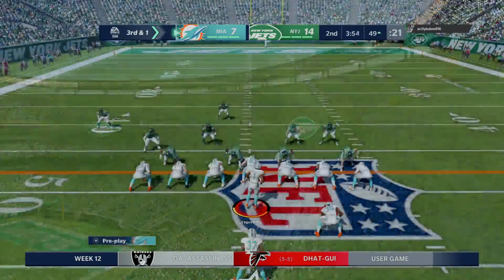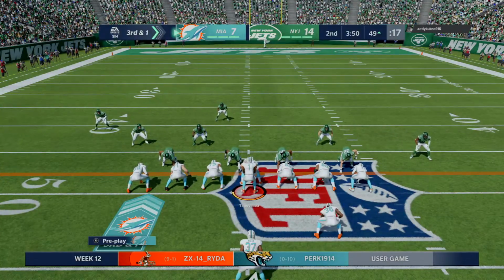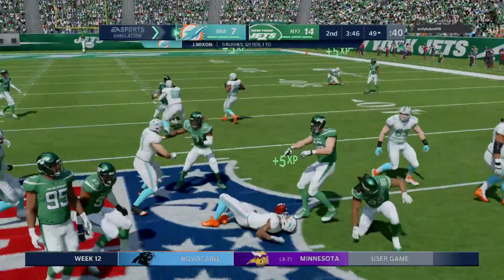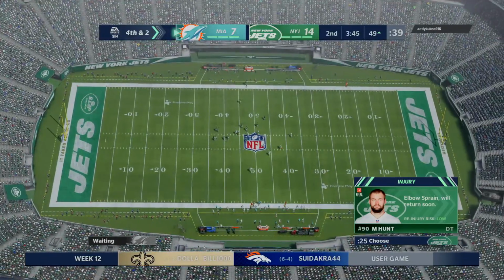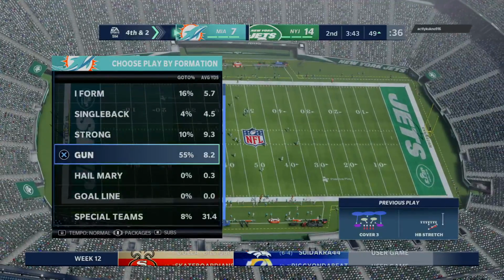Not enough there for a first. No gain, as a matter of fact. And it leaves them at 3rd and 1. They give to Mixon to try to pick it up. Well, they hit him in the backfield, and he will not escape. And that is not going to get it done. A loss of a yard, and it brings up 4th down.